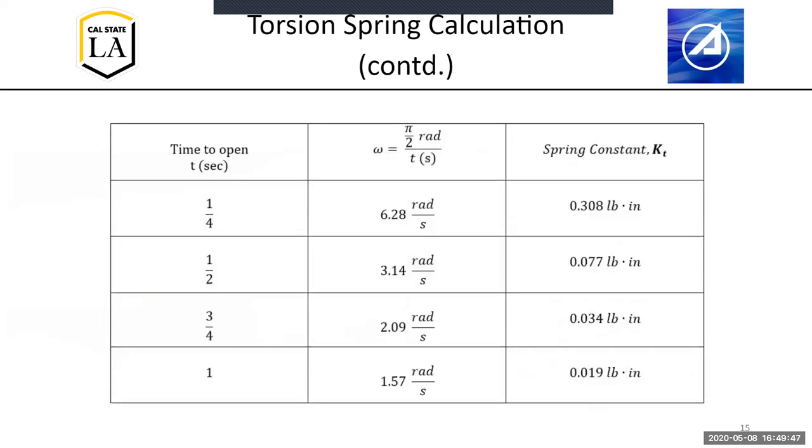Here we have different spring constant values based on different values of angular velocity. And of course, these angular velocity values are based on different time intervals. For example, if we wanted the panels to open up in half a second, the corresponding angular velocity value will be 3.14 radians per second, which will then give us the value for the spring constant KT. This same procedure will then be done for any time interval desired. Next slide, please.